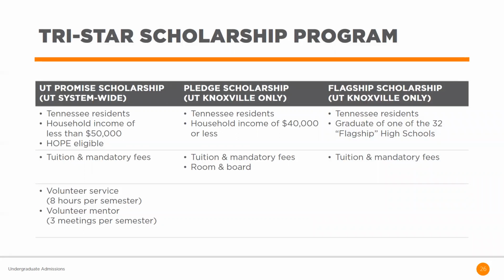It covers the cost of tuition and mandatory fees. The Pledge Scholarship is offered to admitted freshmen with a family income of $40,000 or less and covers all direct costs. The Flagship Scholarship is offered to admitted freshmen who graduate from one of 32 select high schools across the state. It covers tuition and mandatory fees for up to 8 semesters.